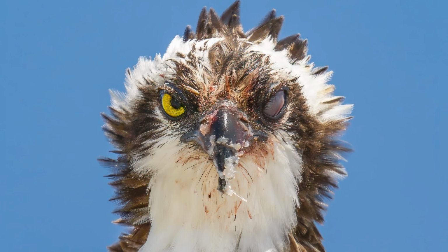And speaking of detail, look how gnarly this osprey is. I shared this on social media. This is from the A7R6.